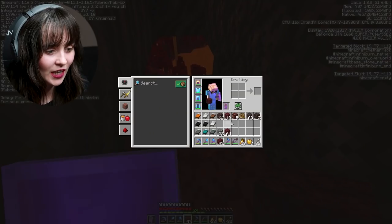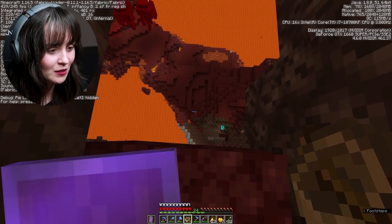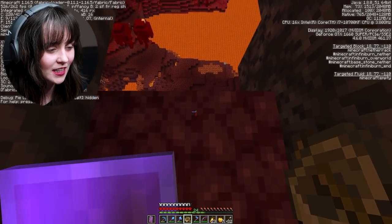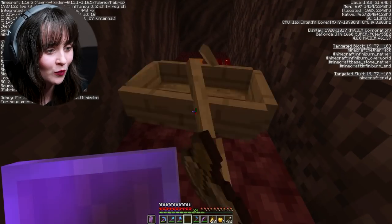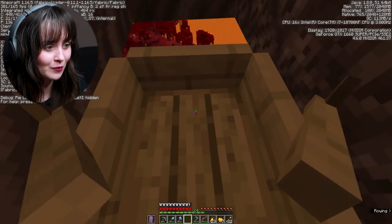Dang. All right, so I think I found an area where I can make it down. I'm currently at level 78, but if I use my boat to get down to there, I think I should be able to hopefully get low enough. I'm really terrified. I won't even lie. I'm really scared.